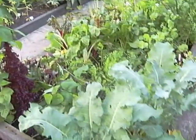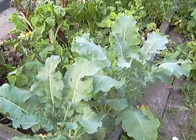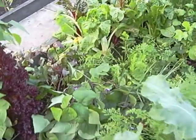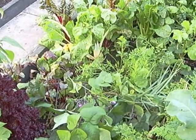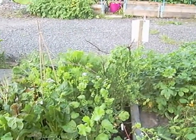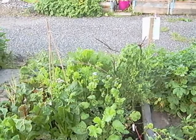Right, onto the square foot gardening bed. These are broccoli, but they're the biggest broccoli I've ever seen, so I'm not sure what I planted here. The beans in the middle, Mr. Fortune beans, bright purple. Now I've harvested some of those, so I'll show you those in a moment. Everything else is doing absolutely fantastic, apart from the fact the spinach has gone to flower, gone to seed rather.